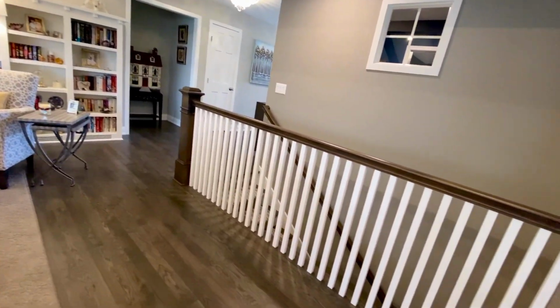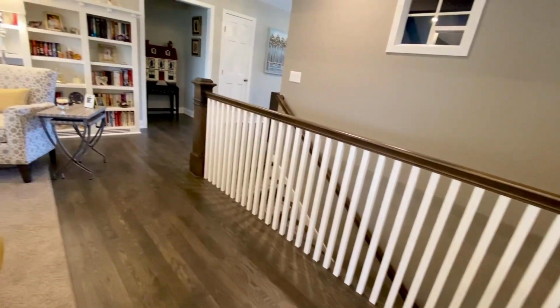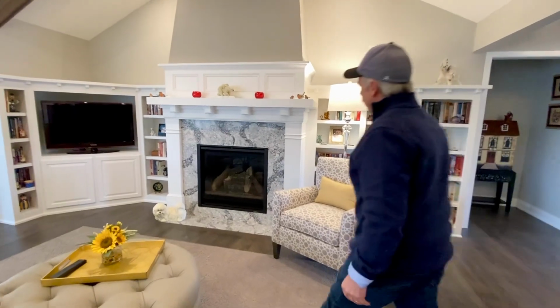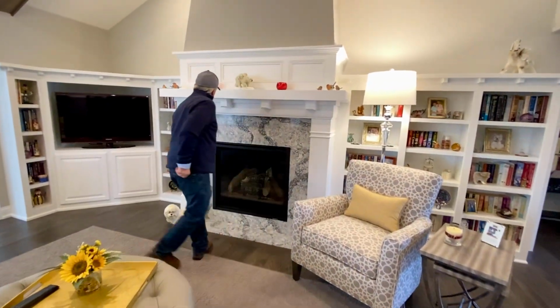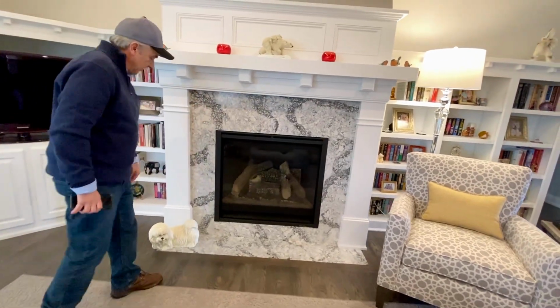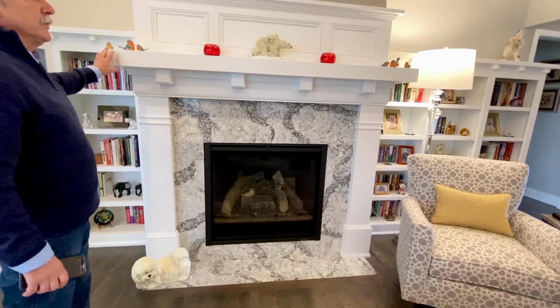How about the fireplace? What did we do over on the fireplace? On the fireplace, we did a Cambria around it. Boy, is that nice. And that matches the island, so it's a really nice touch. It's a solid surface, maintenance free. And we used a hearth for that. We repainted the fireplace.